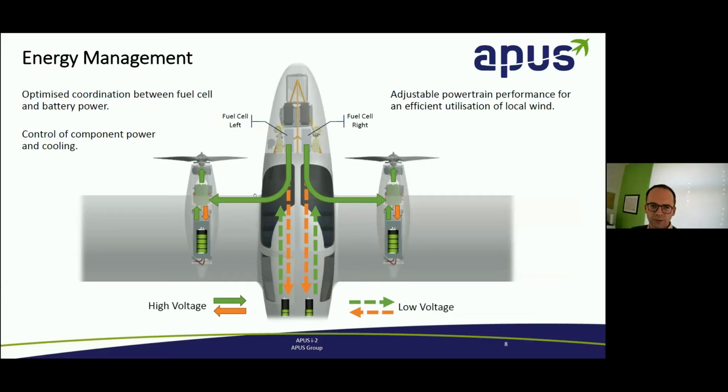What you can see here, we will have all the basic electronics in the nacelles themselves. So we have the electric motors, the controllers, and the batteries to compensate the hysteresis of the fuel cell directly in one nacelle. And the hydrogen fuel pipes go there from the wing and from the front.